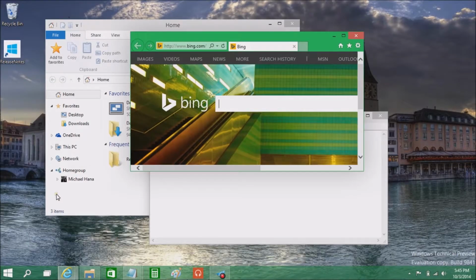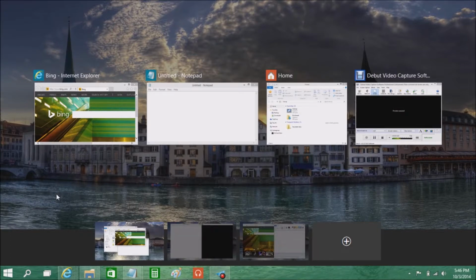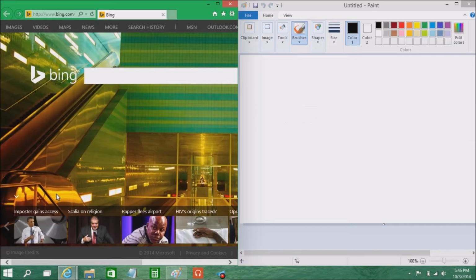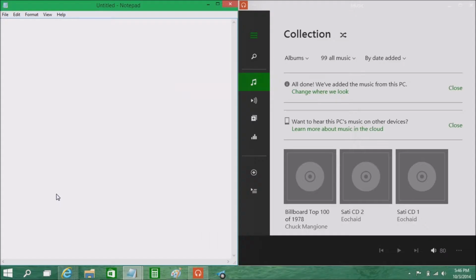And once again, if you hit Windows Tab, Tab will switch between modes, whether you want to go through this, or if you want to go through your desktops. And you just hit Enter to select the one you want. So Windows Tab, Tab, go in.